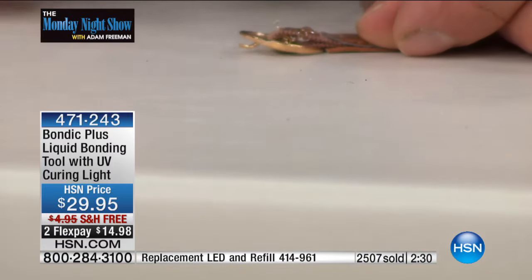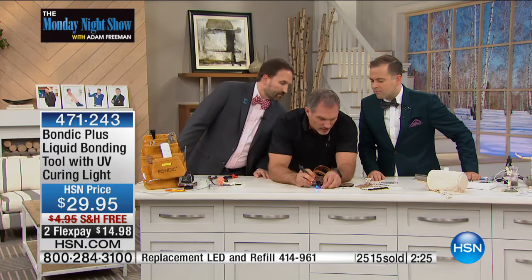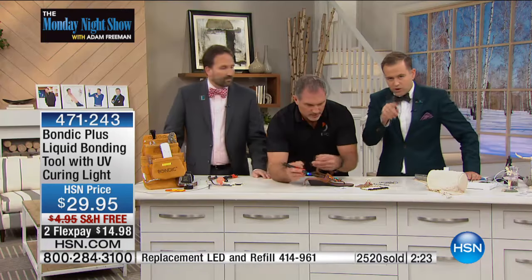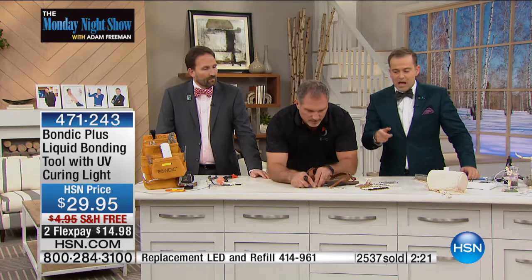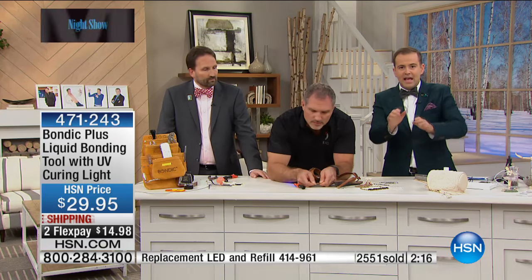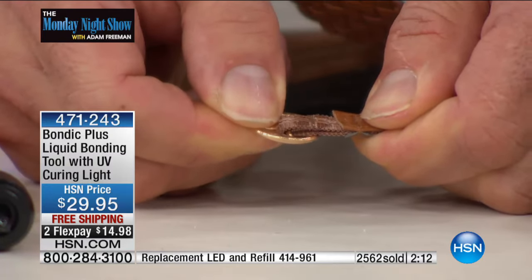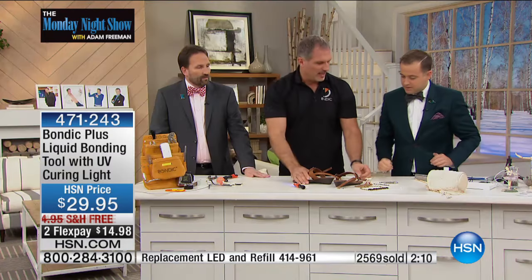What I just did live was I actually fixed the strap. I made it work on fabric, and I made it stronger than original. There's no trick to this, folks. You've got to understand what you're seeing Robert do, applying the Bondic and then flipping it around and using the LED light. That's it. In 4 seconds, it's permanently fixing the problem. And anybody can use it.